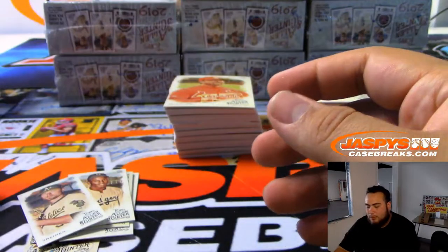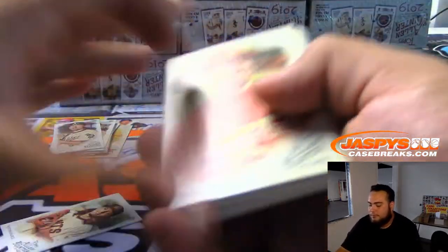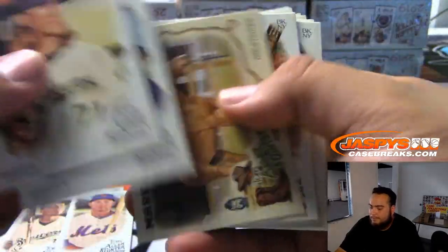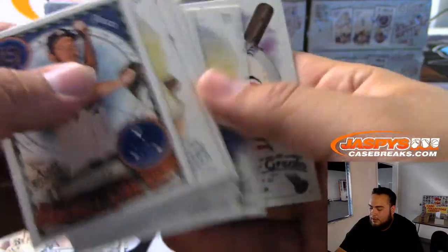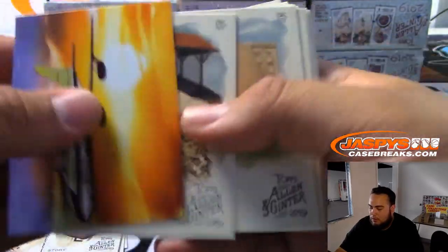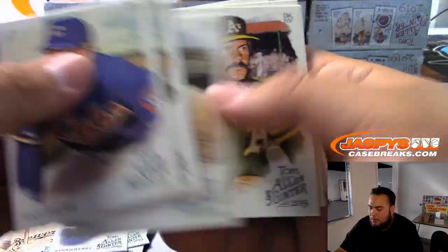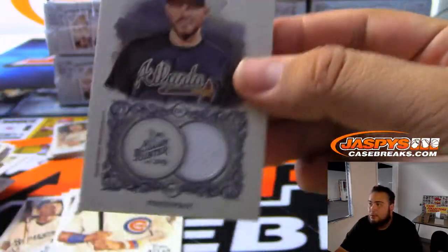And then we'll do a little hit recap as well once we're done with the break. Next one. Rodriguez. Conforto. Diaz. Story. Joey Votto. And a Freddie Freeman relic for the Braves. Another one for the Braves. There you go, man.